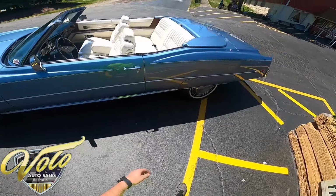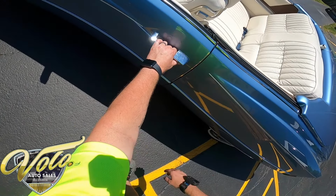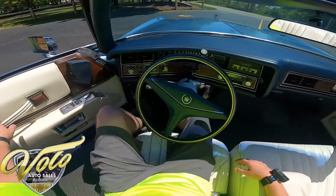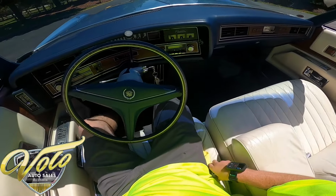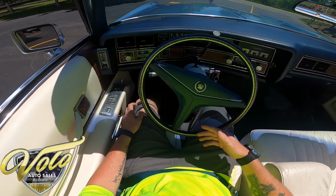Absolutely beautiful car. The paint job's not perfect. I'm seeing a little bit of touch up there, but it is pretty loaded. So it has AC, cruise control.